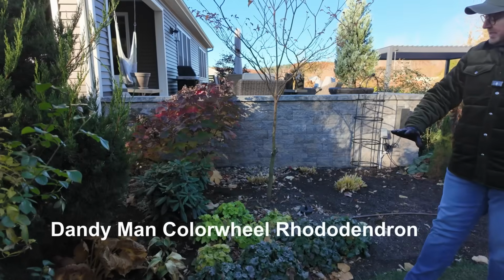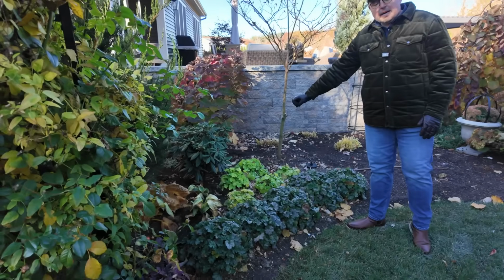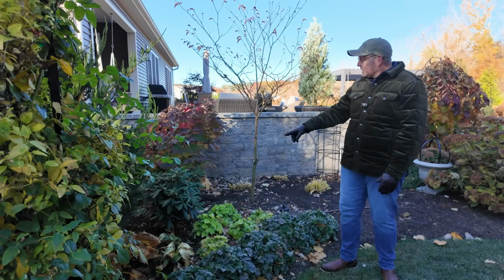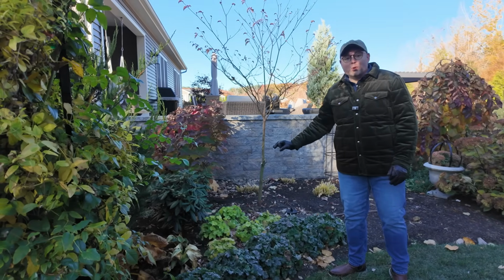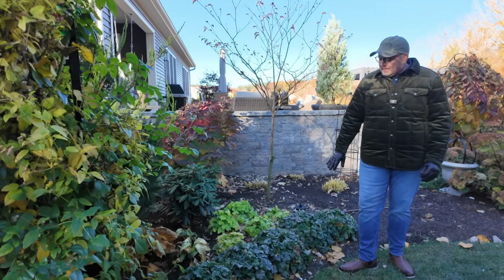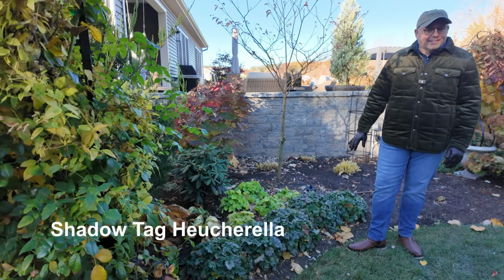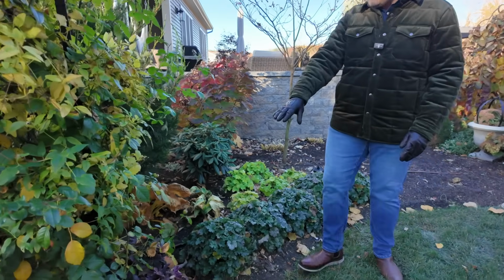We recently planted up this area here with more, of course I got the section that has the coral bell names. Dressed Up Prom Dress, Pistachio Ambrosia mixed together right here. This right here is a Heucherella. It's Fun and Games, right? Yep, Shadow Tag. Fun and Games, Shadow Tag, Heucherella. Good job, Christopher. This is Red Rover Heucherella.